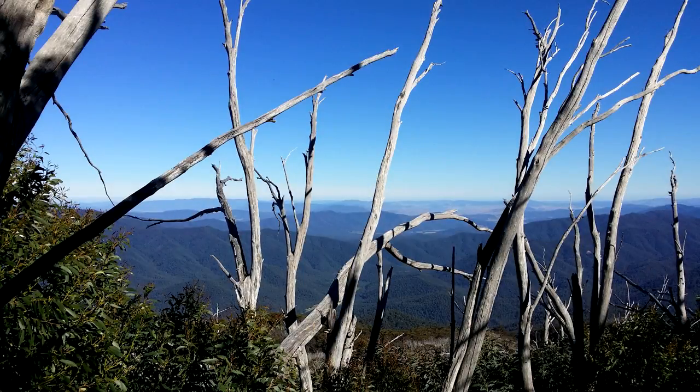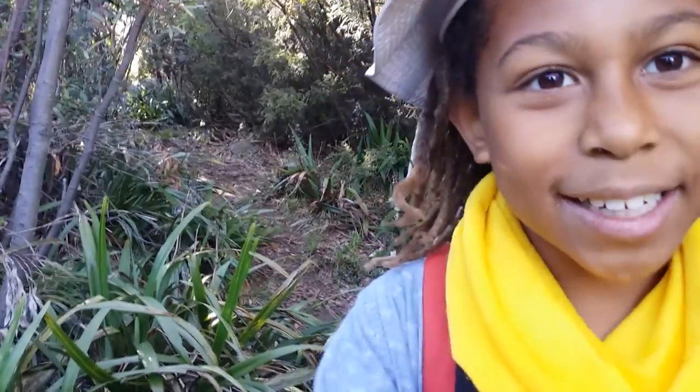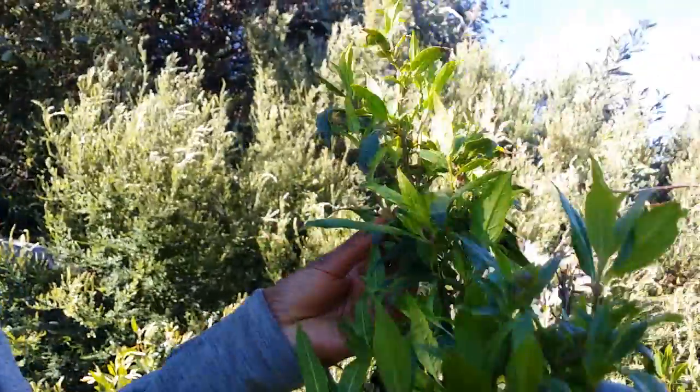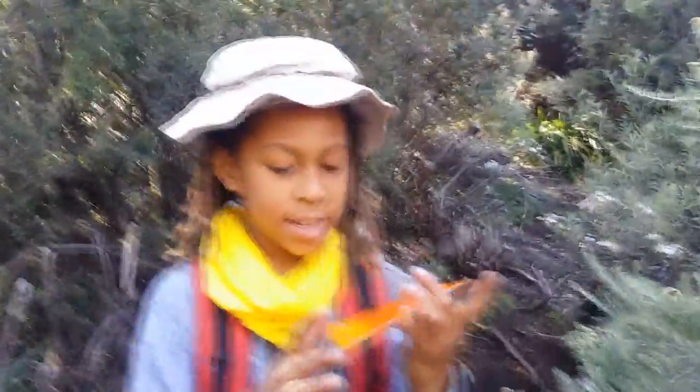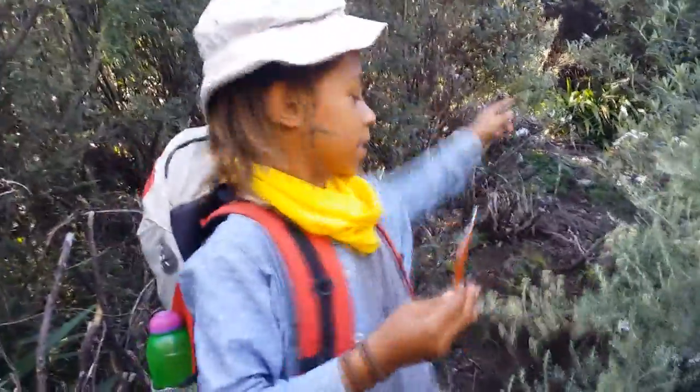Down there we can now see Geehi where we started. Hi guys, I found this really beautiful view. I think we're nearly at the end of the snow gums, and Marley can see sunlight. This plant smells like tea tree. This is one of the signs that tells you to go this way.